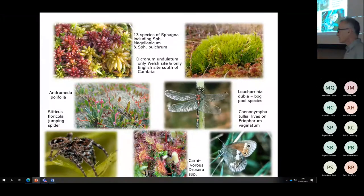But despite all of that, because it's such a huge site and because there was a mixture of hand cutting, which is very slow and has very slow impact on the site, a lot of the really important wildlife associated with this bog have managed to hang on in the nooks and crannies of the peat cutting areas. So it still retains quite a lot of rich biodiversity, although it is quite fragmented and dispersed.